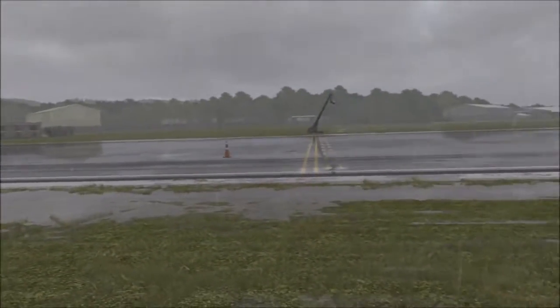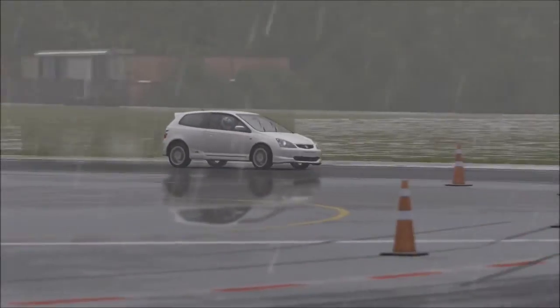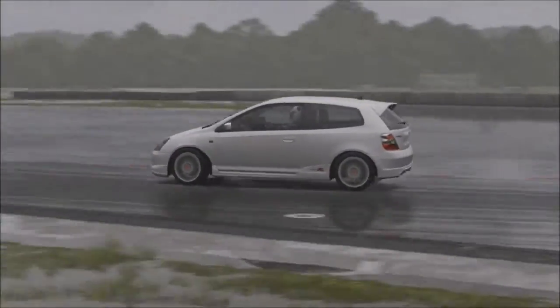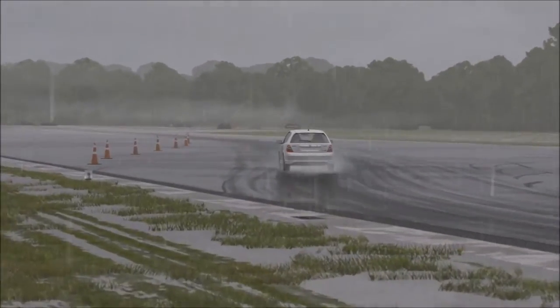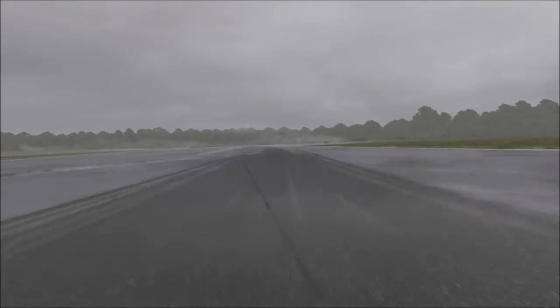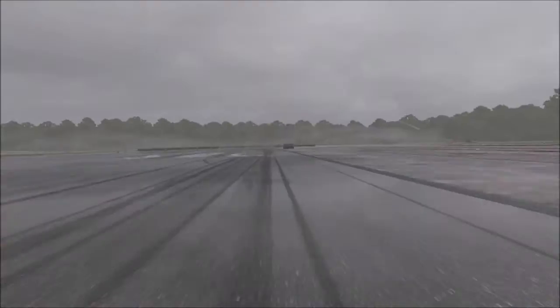Also, that cone just did a weird dance in the background there. Anyways, it is an alright car to drive. Certainly, as far as hot hatches, you can do a lot worse. Renault Clio S, of course, that's not a good car to drive, but yeah. Anyways, I don't know what that's like in the wet, actually. Maybe I should try that at some point.